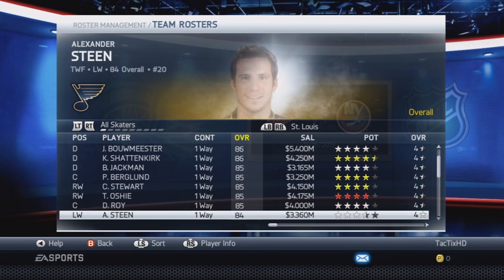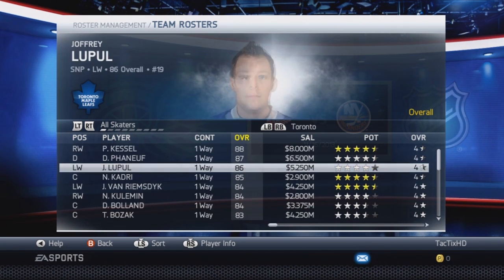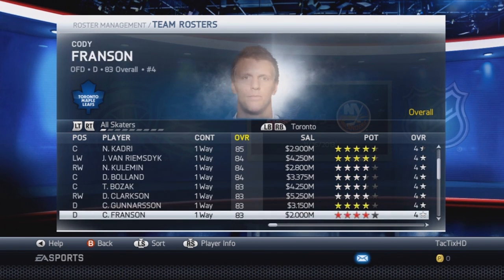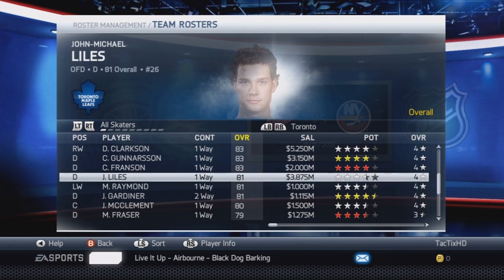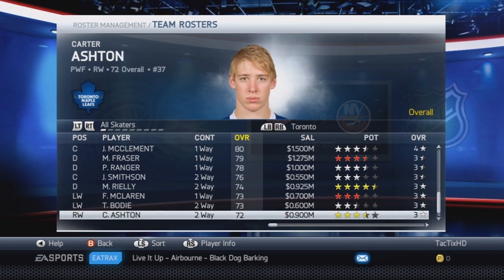St. Louis, guys, I don't believe there's any changes here in St. Louis. Tampa Bay, there's no changes. Obviously, Steven Stamkos is injured, so even though he's on this roster, he probably won't be available in online play now. Toronto, guys, don't believe there's any moves here. I think there might be some small moves, like they called up Jerry D'Amigo there, and Jared Smith and Morgan Rielly are also up.